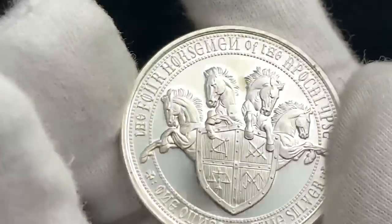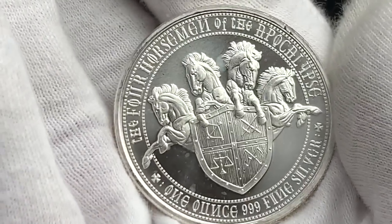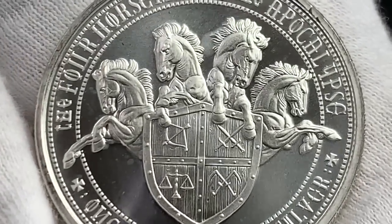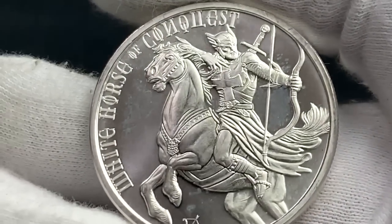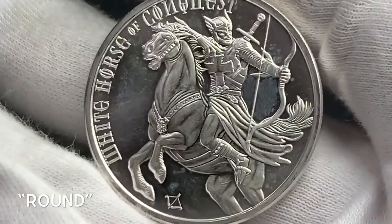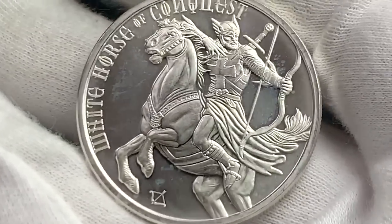I saw some bullion there and I had to get my hands on some. I found this really cool Four Horsemen of the Apocalypse bullion piece. You can't hardly find these anymore. It's 1 ounce of silver, with really neat artwork with the horses over the shield. And here comes the other side. This is the White Horse of Conquest. It's got some spots to it, but it's a hard coin to get, so I was going to take it, spots and all. This is a really beautiful piece, and I'm really happy to have that in my collection.